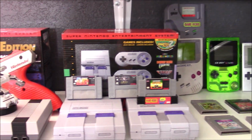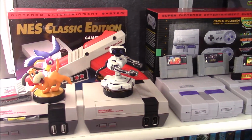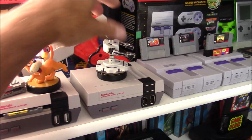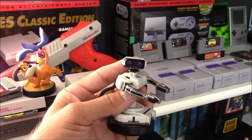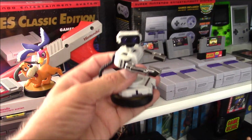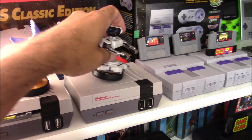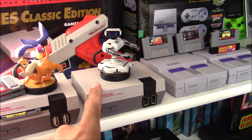And here's a couple more miniature consoles. I got some Nintendo and Super Nintendo Classic Editions. And if you're looking for a collectible for your Nintendo Classic Edition, R.O.B. the robot makes a very cool addition. This is an amiibo, and speaking of amiibos, I do have a mod coming up where I'm going to make amiibos work with a retro console. And I haven't decided which console it's going to be yet. It might be the Nintendo or the Super Nintendo Classic Edition.